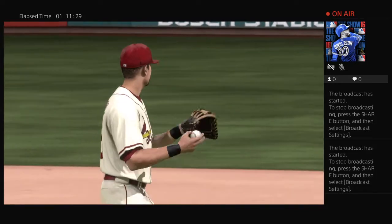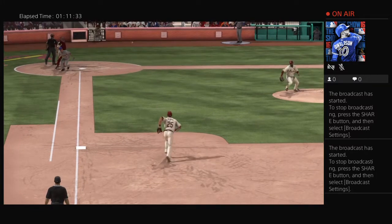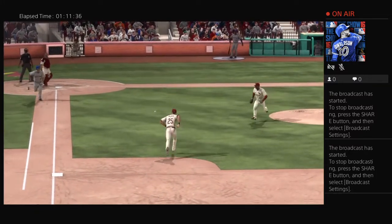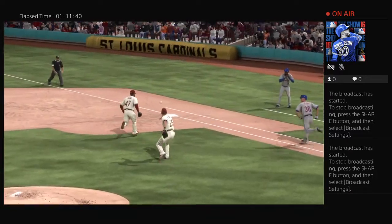And I kind of think even in a normal defensive alignment, he probably makes this play. But here you can see him playing close to the line because he's got backup in the form of his second baseman. And it winds up a fairly routine ground out to first.